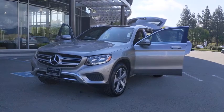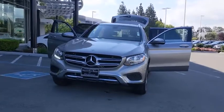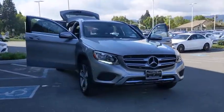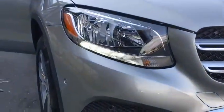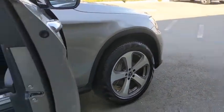Take a ride in the 2019 Mercedes-Benz GLC. The Mercedes-Benz GLC sets the bar for the luxury SUV. A midsize SUV that's all lean muscle and has a roomy new cabin full of style and substance. This vehicle has less than 7,000 miles.